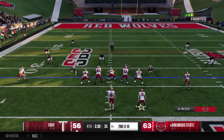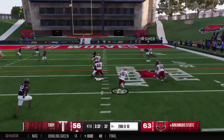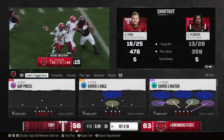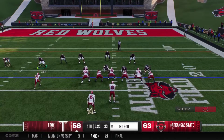Second down coming up. After the incompletion, they go back up top. Going to try to pop one on the screen. They finally get him stopped, but what a good job by that front wall to set up the screen and create some lanes for their running back.